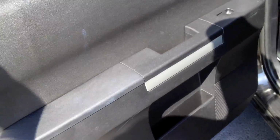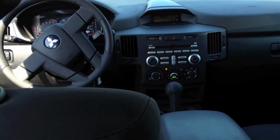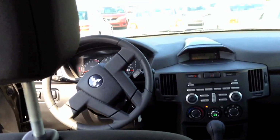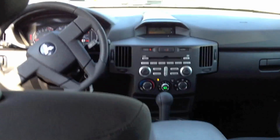Back seat. Materials do carry over to the back seat when it comes to the door panel, similar to up front. Legroom is just adequate, but thigh support is not going to be that great. My leg is just cramming against the backrest, so it will be an issue if a driver is my height, and I'm 6'1", and there's a tall passenger sitting in the back.